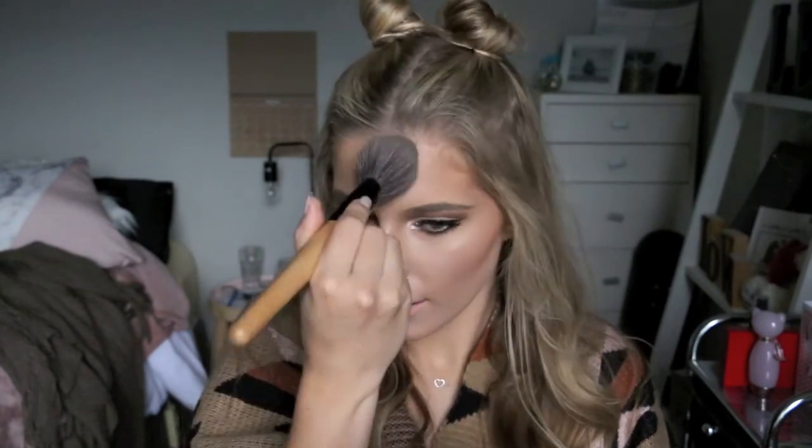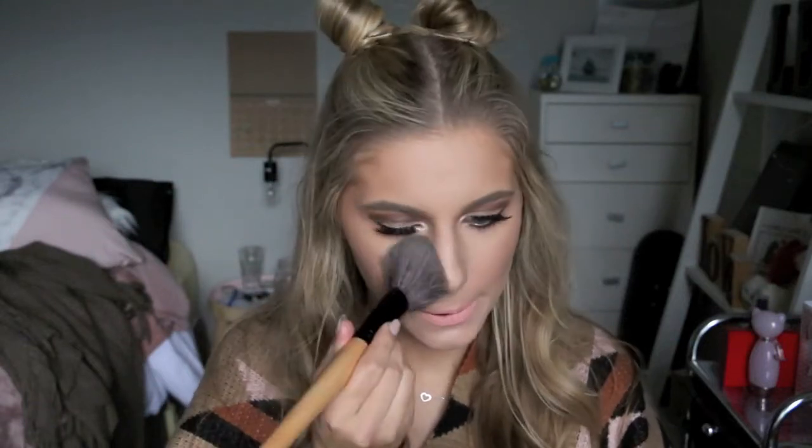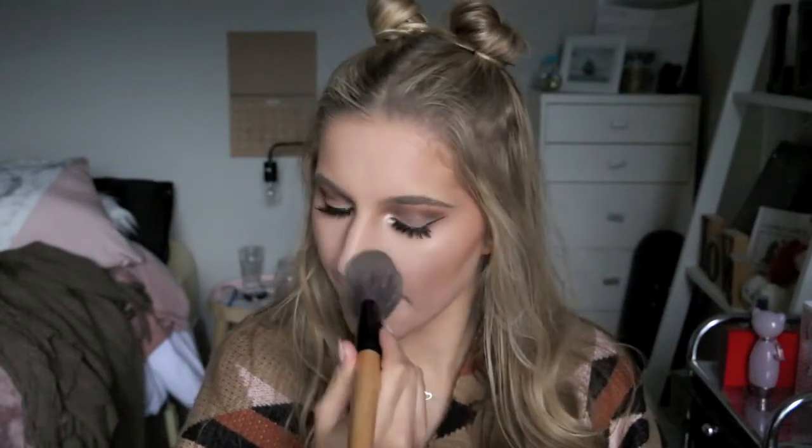So to touch up, I'm just going to use some of my Australis powder and get a really big fluffy brush and just dab that on my forehead, sides of my nose, and on my chin. And instantly that makes my skin look so much better. Just that little bit of powder really does go a long way. It does really make a difference to your makeup.